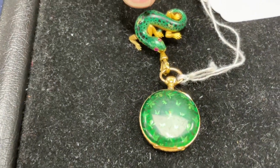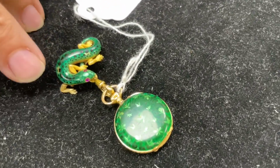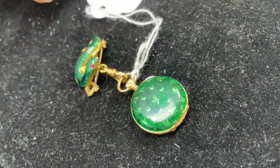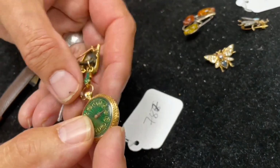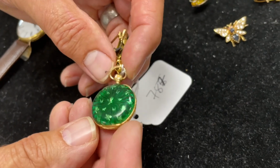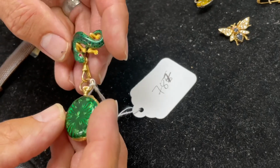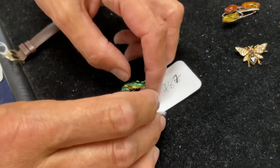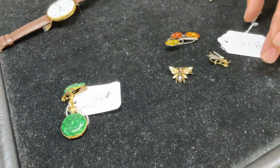So we have this rather nice, I like to think that's a salamander. It could be a newt, I suppose, given that speckling, but either way, rather lovely. Little bit of the gold enamel has rubbed on the top, and it's suspending this very pretty little fob watch or pocket watch, where the enamel, I'm pleased to say, is in very good order, because that's the expensive thing if it gets damaged. So lot 787, lovely little thing there. They probably started life together, but I wouldn't guarantee it. There's a slight difference in the colouring. Anyway, nice thing. More nice things, lot 788.